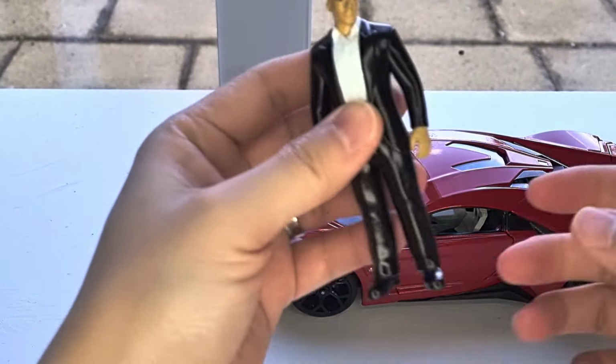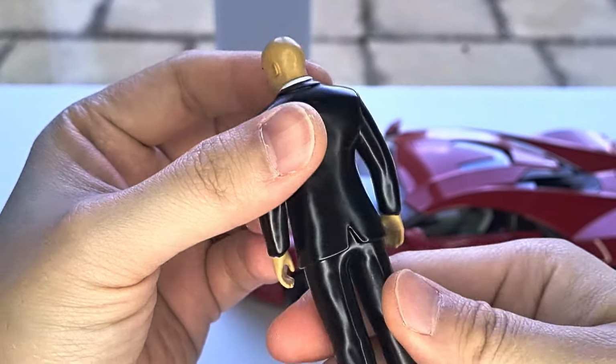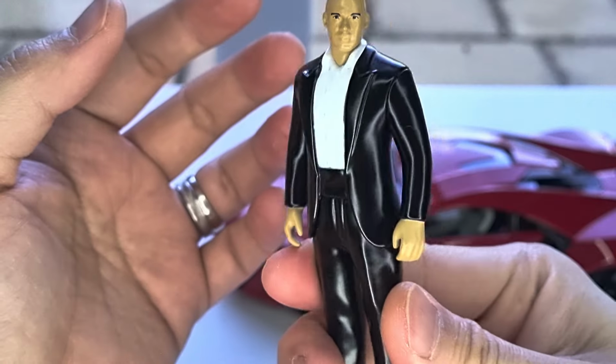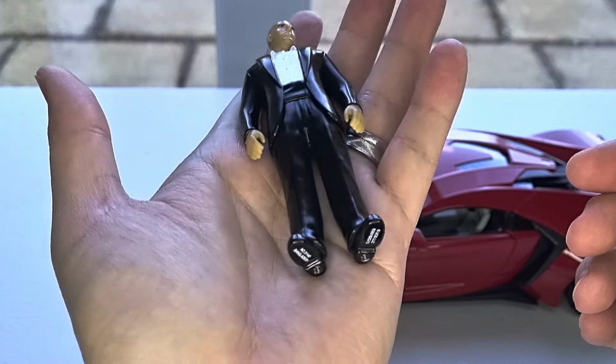this Don Torito figure, I thought it was going to be made of plastic. Actually, it is not. This whole figure is die cast. It's unbelievable. I'm really surprised with it. It's so hefty as well.